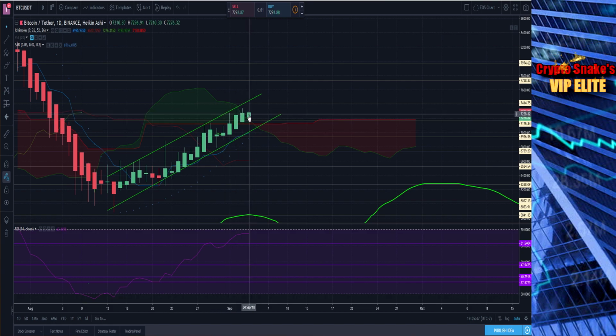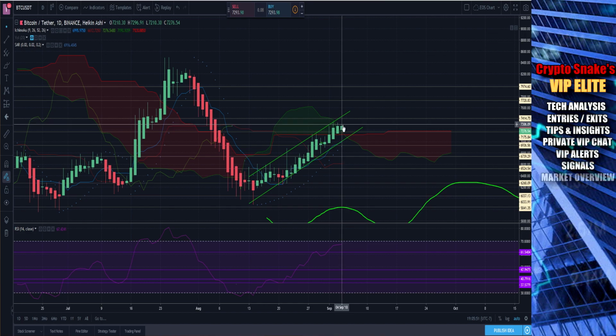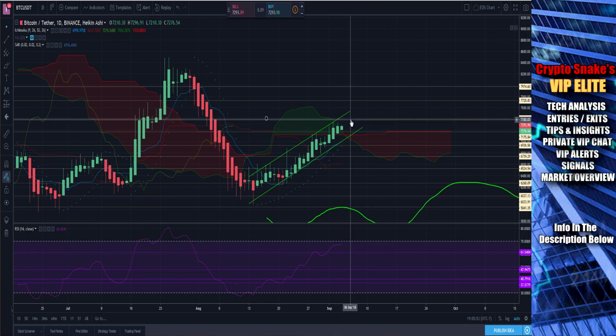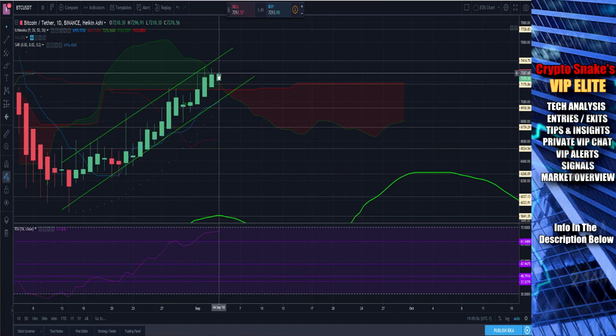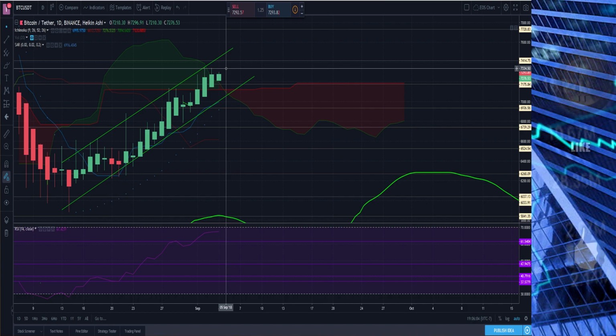There's still money pumping into the market, which is why I'm not saying that this is the peak here. I do believe we are still due for a nice little pump up to this resistance area, even though we did get those red candles. Obviously, this is my own opinion, not investment advice, so please do your own research.